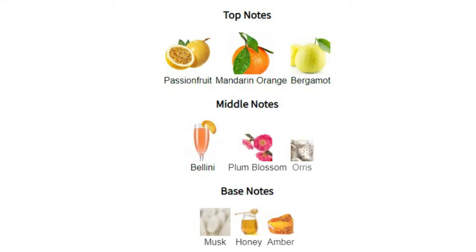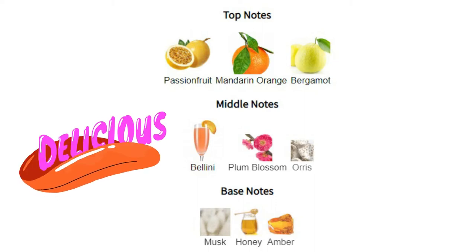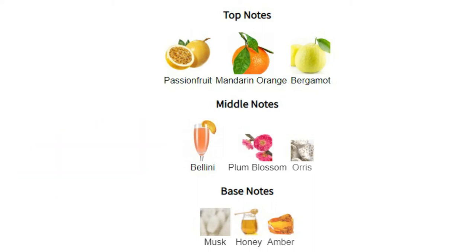This is a new fragrance, apparently. Don't quote me there, I'm reading off something here, which says it was launched in 2021. Oh yeah, it's not too old. The top notes are passion fruit, mandarin orange, and bergamot. Middle notes are bellini, plum blossom, and orris. Base notes are musky, honey, and amber.